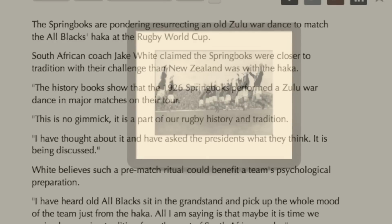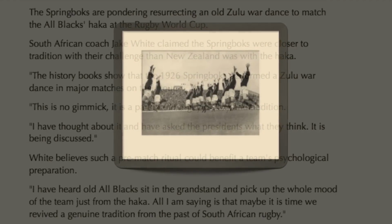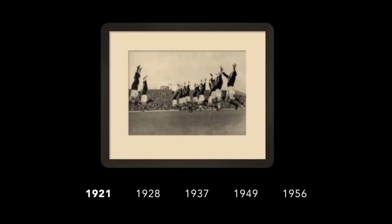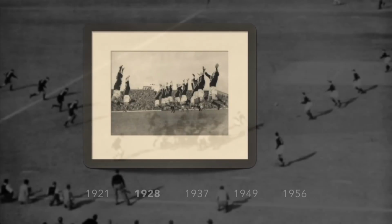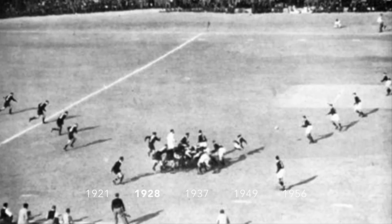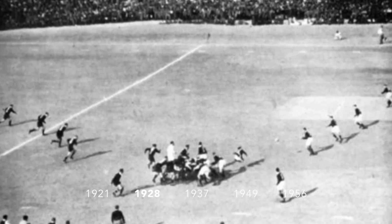That the story of the Springbok Indlamu tracks beautifully the first five tours between the All Blacks and the Springboks between 1921 and 1956. Because having splashed their way through their respective war cries in that final test in Wellington in 1921, the Springboks and the All Blacks met for a second series 7 years later in South Africa in 1928. And this time, being on tour, the All Blacks, of course, performed their famous haka, as was their established custom. And again, the Springboks reciprocated, simultaneously, with their own Zulu war cry.